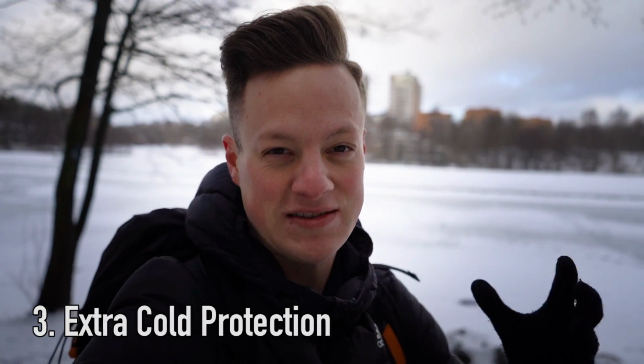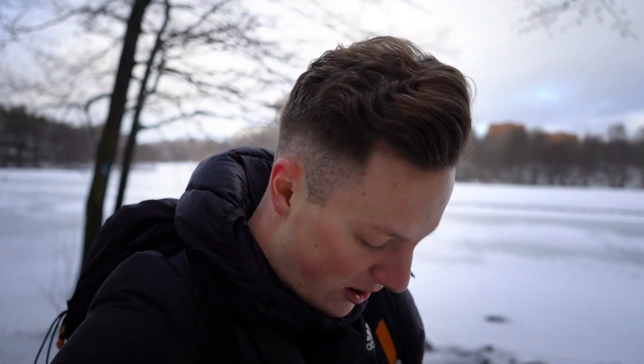The third thing that you guys need to survive the Swedish winter is extra cold protection. I'm gonna lump this in as gloves, hats, all those sorts of things, maybe double socks. I've even had people tell me that they will wear long johns under their pants just to get those extra layers in to survive the cold. I operate camera gear a lot of times, so I don't always like to have gloves, but on super cold days like today, you definitely do benefit from having these. So just be prepared for that sort of stuff, and it goes a long way.